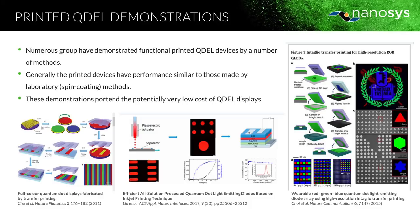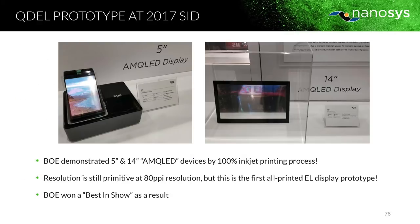So I think this is going to be an exciting development, not just for the photoemissive technology that I described earlier, but also in this quantum dot electroluminescent case as well. And probably the best demo was shown last year here by BOE, and they basically made two inkjet printed quantum dot displays, and they had them in their booth. They were a little bit basic, and they didn't have great stability, but it was an amazing achievement, and they won best in show for that demo as a result. So we'll have to see what they have next year.